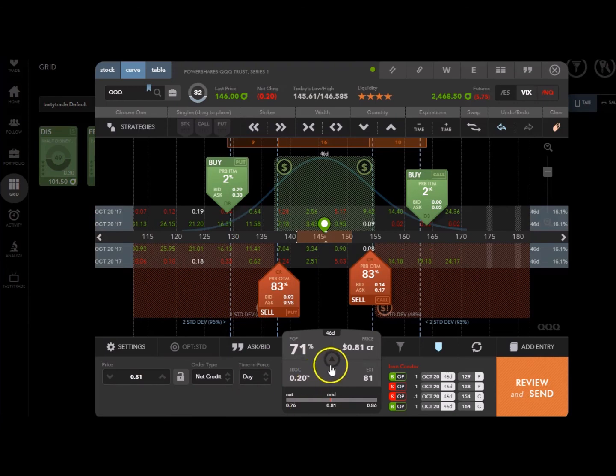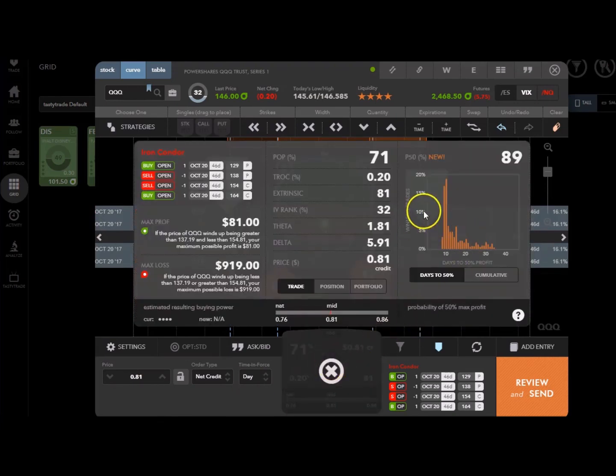Now, what's great about this is, as you can see here, this gives me a probability of making profit of 71%, but a probability of making 50% of my max profit at almost 90%. So I have a 90% chance of making 50% of my max profit.